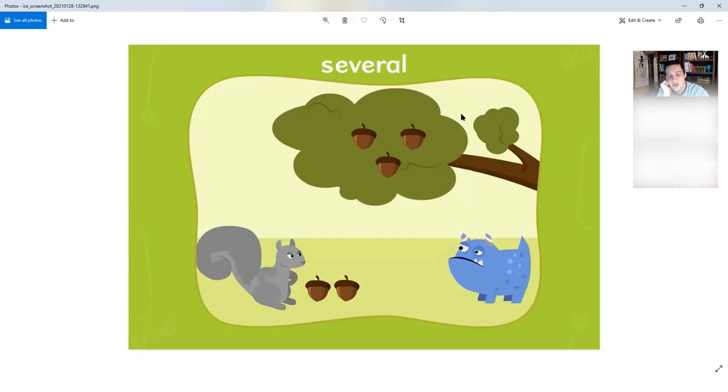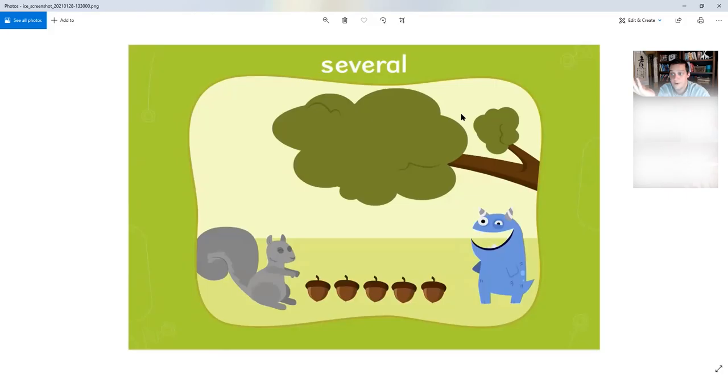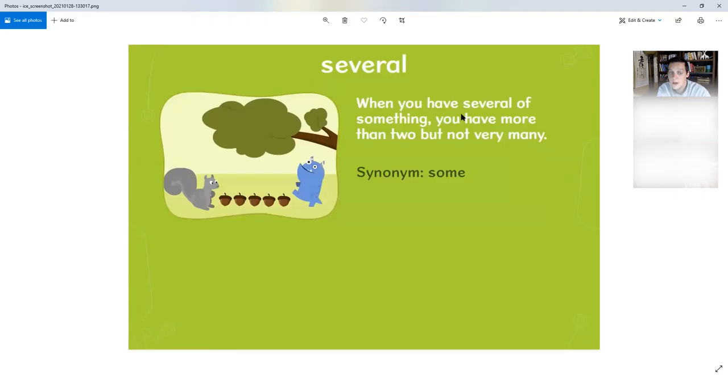Several meaning many. Not a lot, but not a little. So in this one, he only has two. That's only a little. If you give him more, now he has five acorns. Woohoo! Now he has several acorns. So several is kind of a number like three, four, five, six, but not 100. 100 would be a lot, but this number is not a little, but it's not a lot. So that's kind of several.